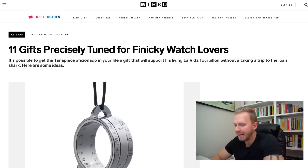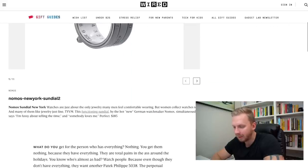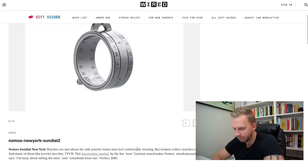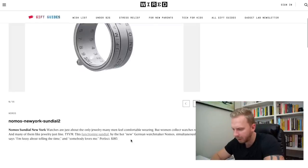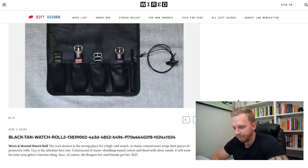The title of this article is 11 gifts precisely tuned for finicky watch lovers. Sounds exactly like me. Let's have a look here. All right, so the first gift is Nomos New York Sundial 2. And this is, well, I'm guessing it's a sundial watch. That's a necklace. And it's for women. That's pretty good. $185. Not too bad, especially since it comes from Nomos. Very popular watch brand. All right, I'm going to say this is a pretty good watch gift. Two thumbs up. Let's look at the next one.